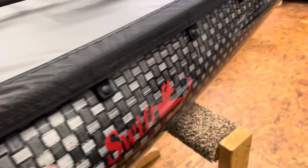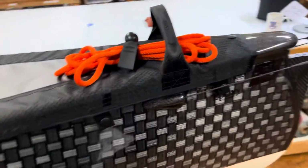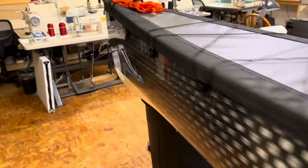But I am quite confident these will stay on even during hot summer days. On our family boats that we use these on, we've only had one or two fail over five or six years. So no big deal. Just keep one in your repair kit and pop it on there if one comes off.